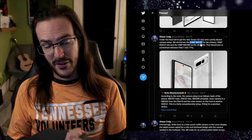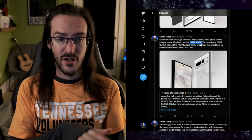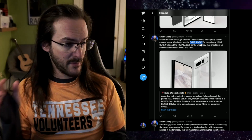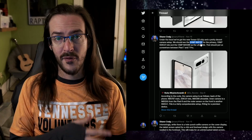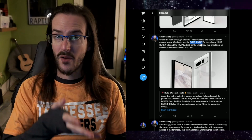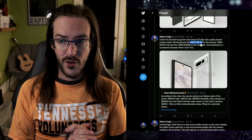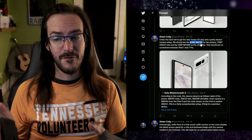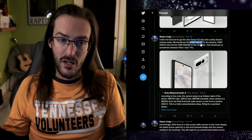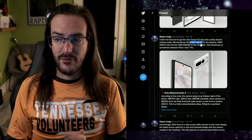Now, typically Google likes to keep the same camera sensor uniform across the board. They used that same 12 megapixel for a really long time. And now they've been using the same GN1 from Samsung. It's a 50 megapixel in the 6, the 6 Pro, the 7, and the 7 Pro. Now on the Pixel Fold, they're going with an IMX, which is a 64 megapixel sensor. This is a little bit strange, but it may turn out to be a good decision. Gonna have to wait to see.